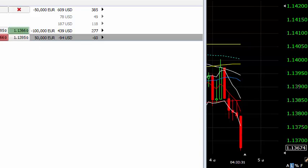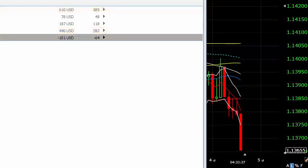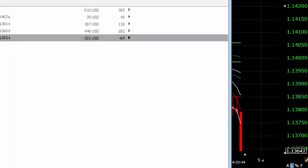Okay, it looks like we're getting close here. You'll see these deals disappear. 66 looks like it's about to go. There it is, just hit. So we've finally come down to that 66 level. So we've banked 610 there on that trade, dollars this morning, or £385.